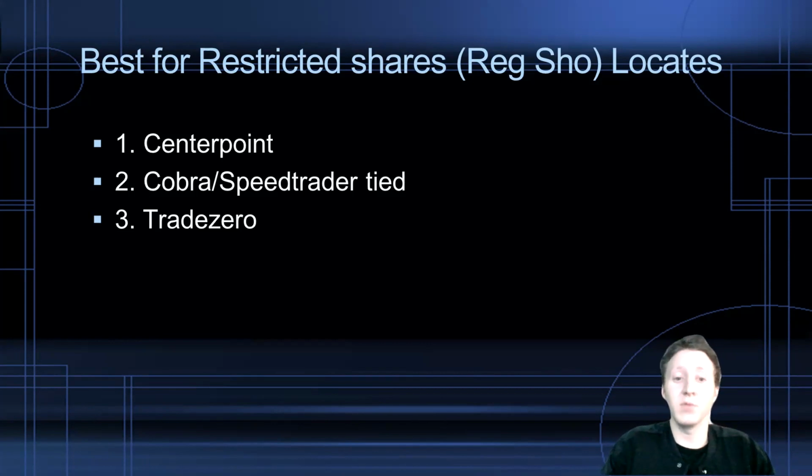Now, Trade Zero also does allow you to recycle shares on the day for stocks that are on Reg SHO. However, I never use Trade Zero when stocks are on Reg SHO, simply because the locate fees for these stocks are always so high. There's such a limited amount of supply of these, and Trade Zero charges a pretty penny to find locates on these stocks.